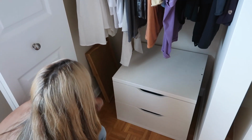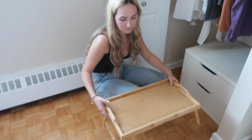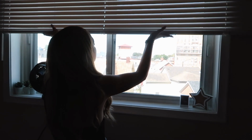And then the last thing in the closet, it's a bamboo tray, so you can use it on your bed to eat. I've used it very often because I love to do that. And then we move on to my window, and I'm actually gonna open it a bit more.